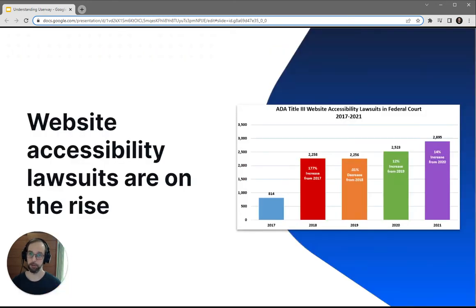If you're not able to make your website more accessible, then you are at risk of getting sued. These lawsuits have been on the rise over the years, so it's important that you make your website more accessible, not only because it's the right thing to do, but also because it protects your business.